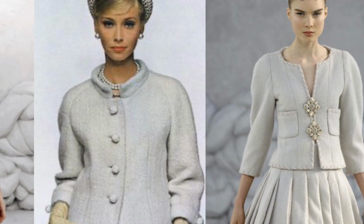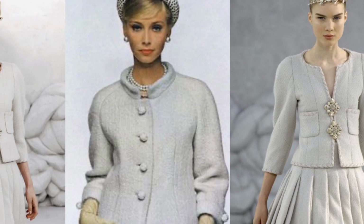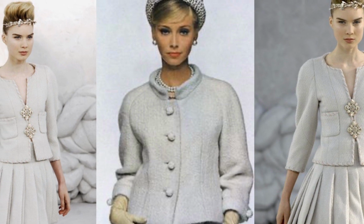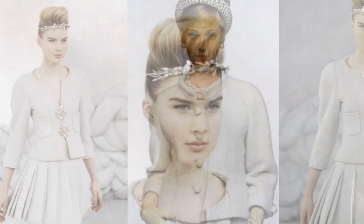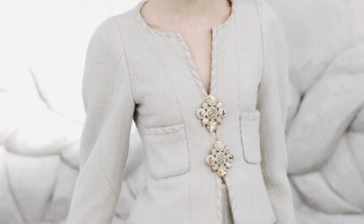And these on the left and the right are a Chanel suit, and I just think it's beautiful. There's something so vintage about it. The middle picture is obviously actually vintage from the 1960s. And here's just a closer look at that jacket. Oh, it's so beautiful. And I love the way it doesn't have buttons. It just has the two brooches.